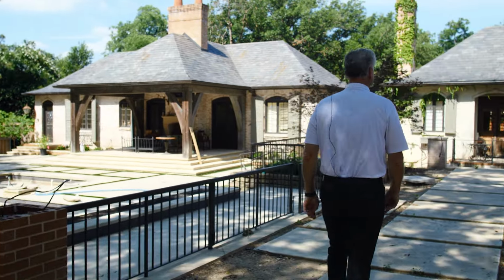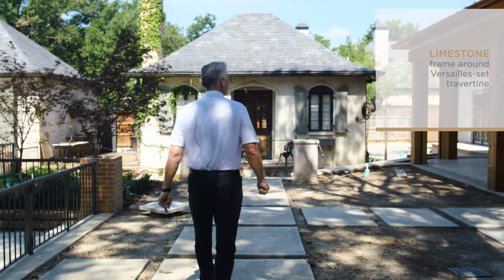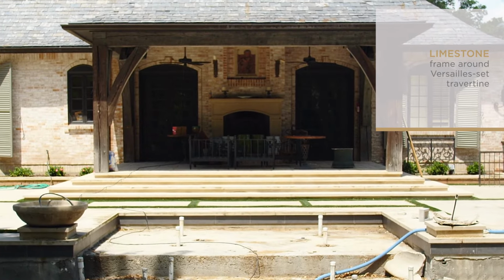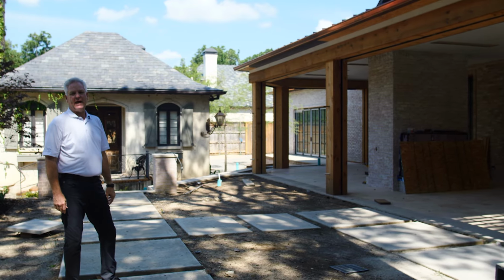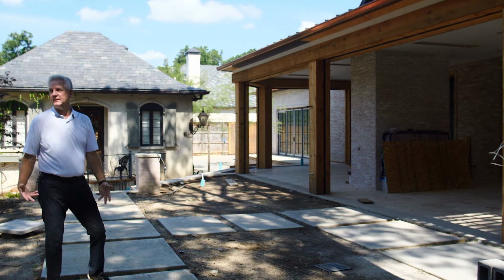The finish out here on the loggia, it's a limestone frame surrounding Versailles set travertine, and inspiration was just pulled from the pool house, very similar. It looks nice. It really created a nice at-grade finish as you leave the house and come out to this space. And again, this space just overlooks the lovely yard.